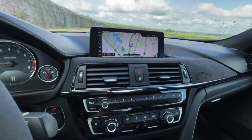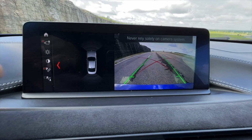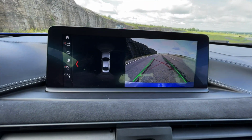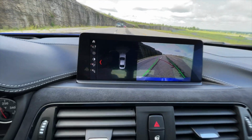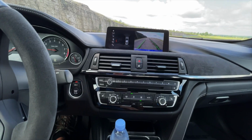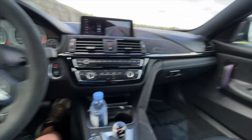I'll go ahead and throw it in reverse so y'all can see all of the different ways that you can back up and have a good visual. And what's cool is you can adjust the lighting and everything else, so it can be brighter or darker depending on your parking lot. Go ahead and put it back into neutral, which is really park. These new transmissions are kind of confusing.